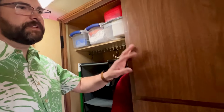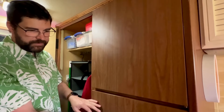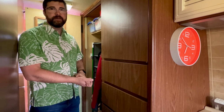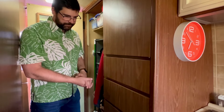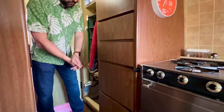For these cabinets, I won't go through all of them, but this top one is storage. We keep some of our grocery type things, dry goods, up here. These two are drawers. In these two, we just have miscellaneous supplies, camping gear, fire starter, stuff like that if we're going to be doing some camping. These bottom two are more the mechanical and electrical parts of the coach.